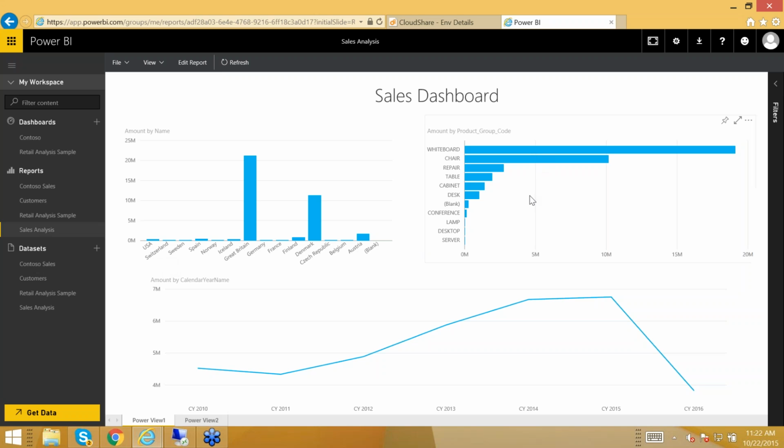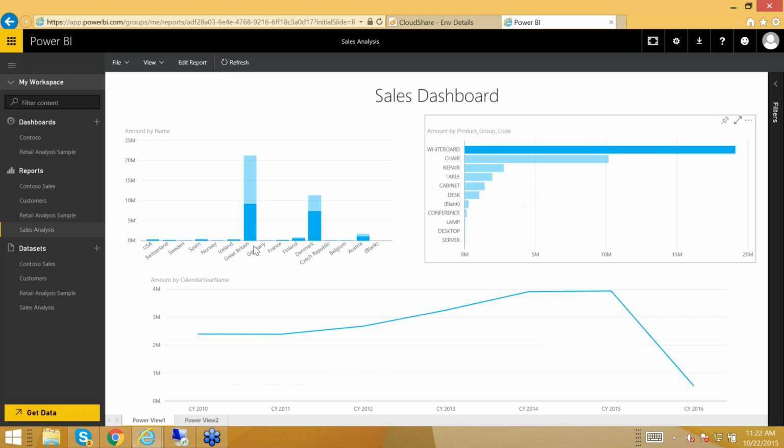So for companies that sell things, I can quickly see here by country what the overall performance is. Here are the key products that we sell, and then this is the annual trend of overall revenue based on those sales. I can select any one of these measures, and now it's going to refilter to show the details in the other section. So if I select whiteboard, now you can see that Great Britain is the leader in whiteboard sales for us, and it's a certain percentage of our sales, and you can see that trend of overall sales there. You can see the big drop off here.